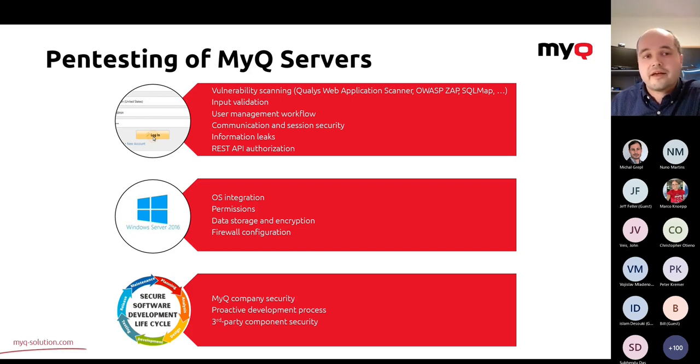We then looked at the integration between MyQ servers and the underlying Windows Server operating system. We looked at file system level permissions. We looked at database storage, encryption of the data. We looked at firewall configuration, service accounts, all the stuff which matters with applications.